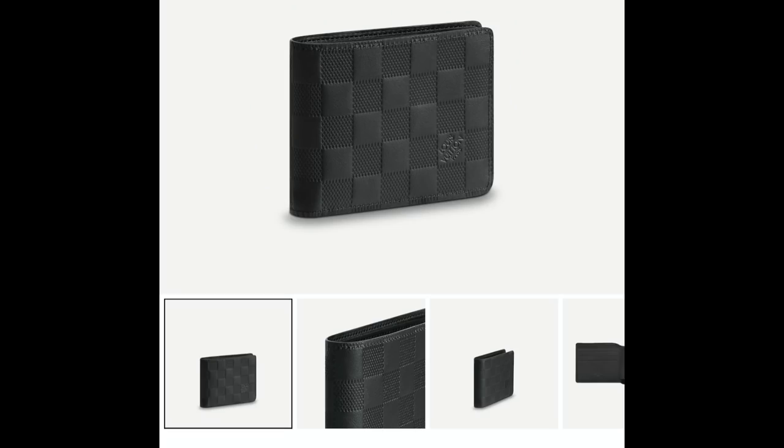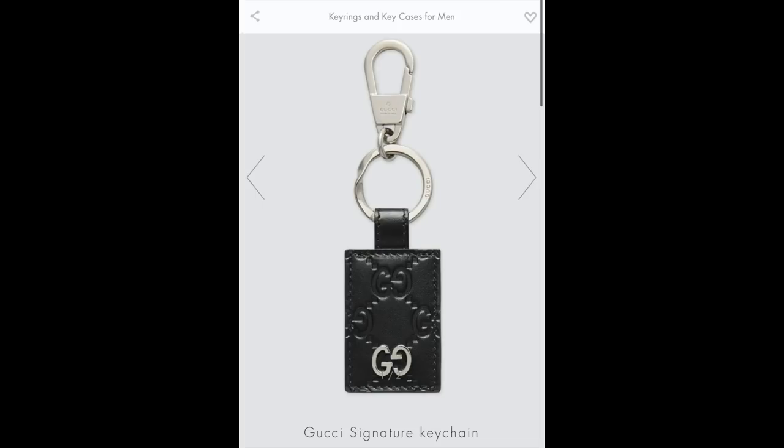And we know how difficult it can be to shop for my males, so here are some ideas. So you cannot go wrong with a wallet, okay? A wallet, a belt, those are both great ideas. You cannot go wrong with that. Also, you can get them a key ring to match that wallet. So that would be just an amazing gift bundle right there for my males.